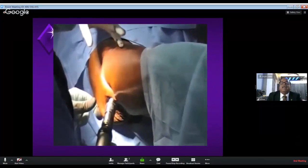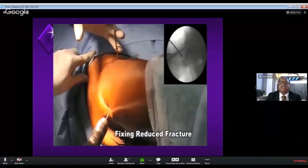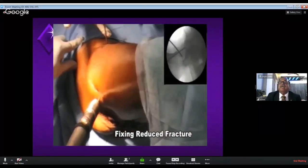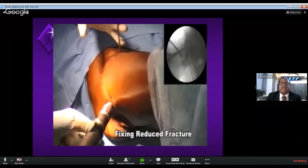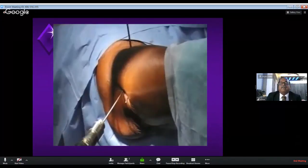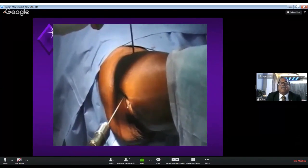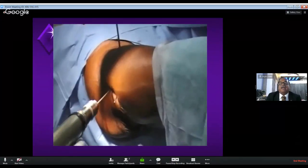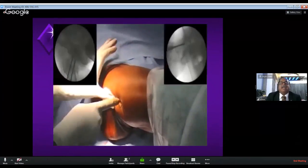I am going as anterior as possible. As you can see, the K-wire has been passed, grazing the anterior cortex of the neck from inside the head and neck. Once I pass the first K-wire, with a span of another 1 centimeter, I pass another K-wire parallel to this in the same fashion, anteriorly.